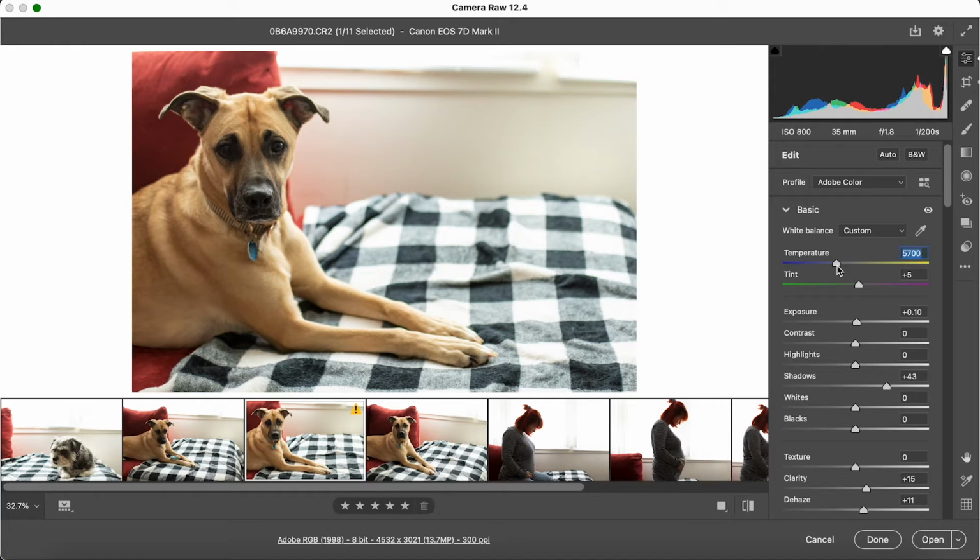Yep. And now I'm going to adjust the color a little. That looks a lot better. You see that nice vibrant tan. So I'm just adjusting the highlights. I want to make sure that lighting looks really nice.